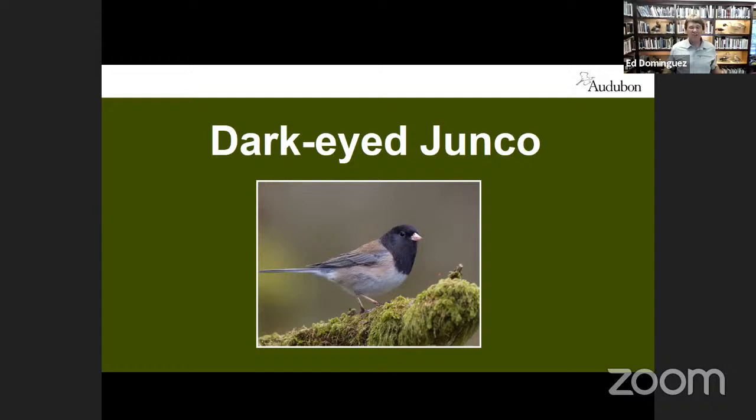I don't know why they call this bird a junco. It's a sparrow, and junco is a term for rushes, you know, the aquatic shoreline plants. And this bird has nothing to do with those necessarily, but it's a junco. And we have the dark-eyed junco, and the version we have is called the Oregon junco.